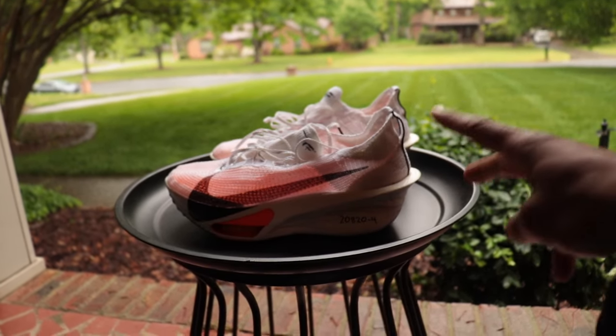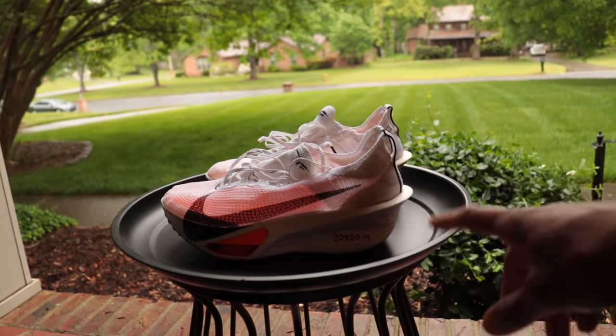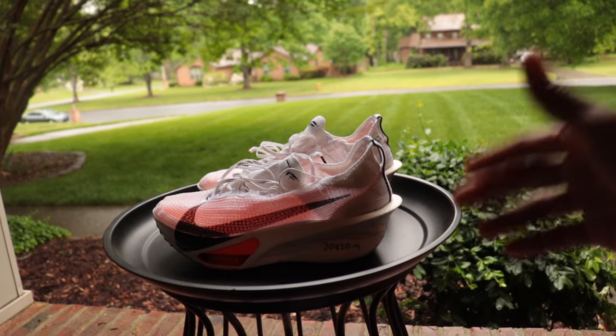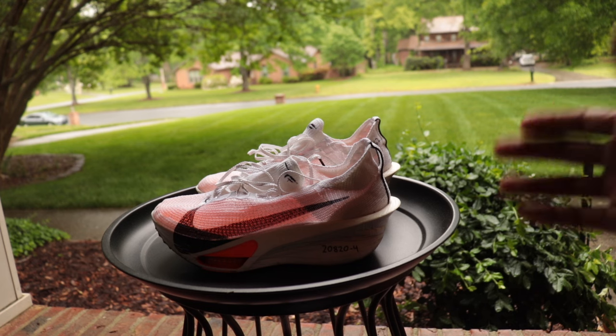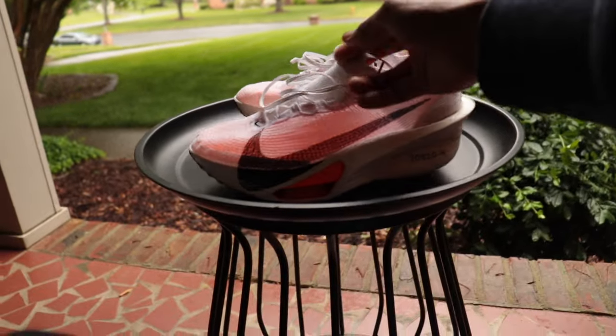And my two best runs in this were probably the first run out of the box, which was great. I did a 12-mile tempo. And then today, this was an awesome run. And I also had a great long run in this a few months ago where I did a fast finish. So this is a great shoe for faster long runs.